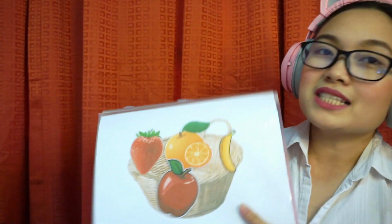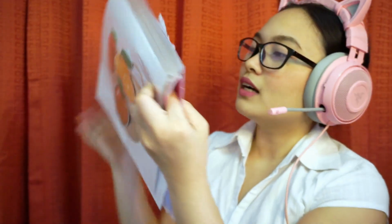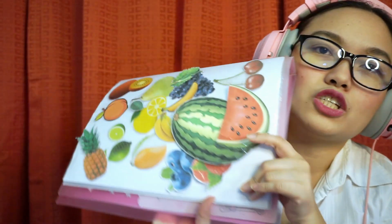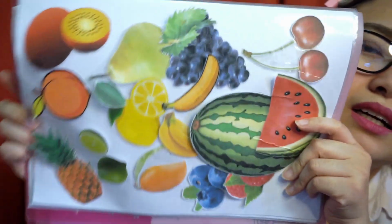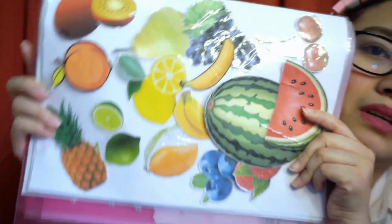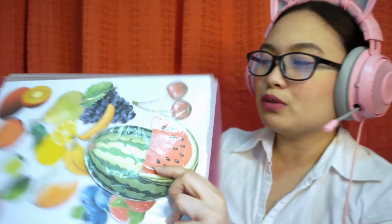The next one is, oh, baliktad pala. A basket of fruits. So you can ask your student, what's your favorite fruit? And I have here a number of fruits that they can choose from. Watermelon, banana, peach, pineapple, lime, mango, kiwi, cherry, strawberries, grapes, blueberries, and a lot more.